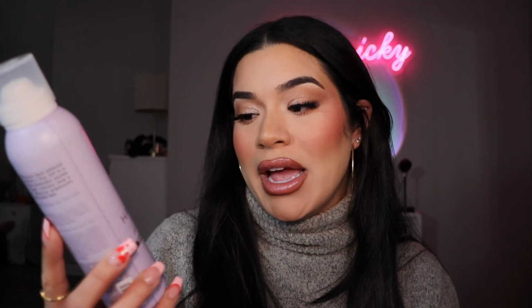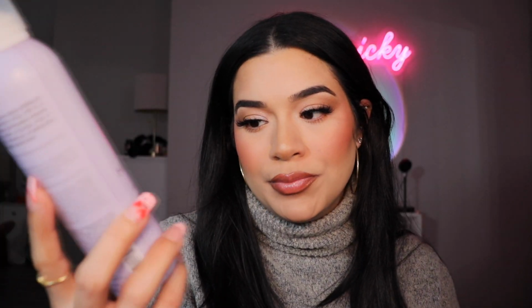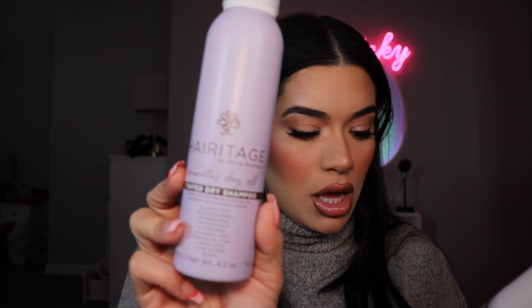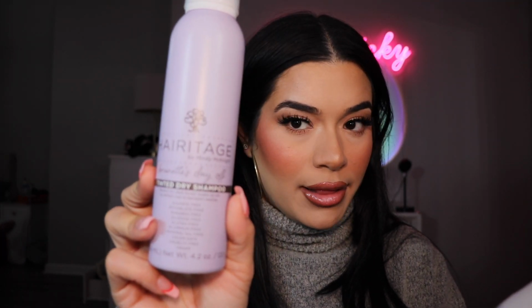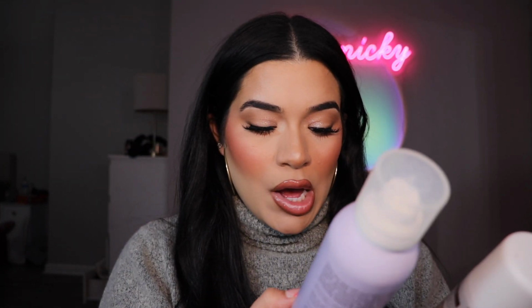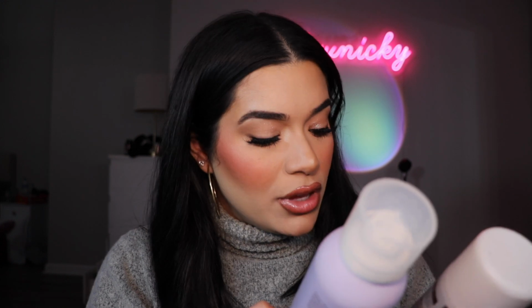That being said, this one's more expensive, but I like it more. This is by Heritage by Mindy McKnight, and this is also their tinted dry shampoo. Why do I like this one more? First of all, I like the smell of this better. And on top of that, this is sulfate-free, phthalate-free, paraben-free, silicone-free, aluminum-free, mineral oil-free, color-safe, vegan, and cruelty-free. And the Batiste does not have all of that.